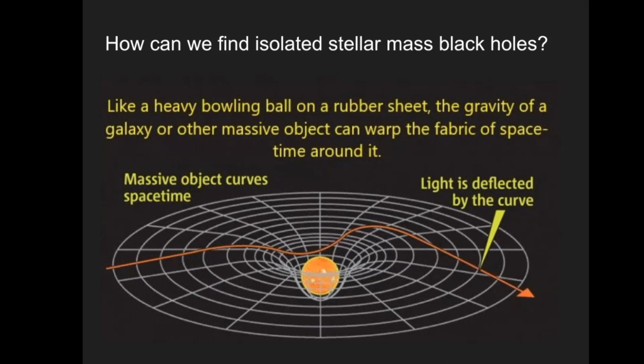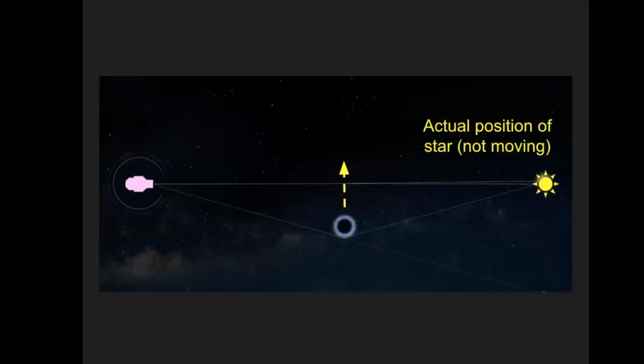To visualize this better, I'll show an animation next, but before I play it, I just want to outline what's going to happen. There's this pink camera here, and that's the observer, you or me, on Earth, and what we see. Far in the background, there's a star. It's just by itself out there. It's not doing anything. It's not moving. Then there's going to be a black hole that moves between us and the star. It's going to move up across the screen like that. And the thing to remember is that the star is not moving.